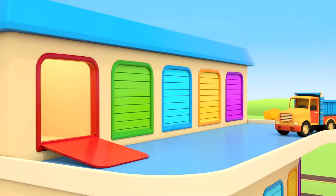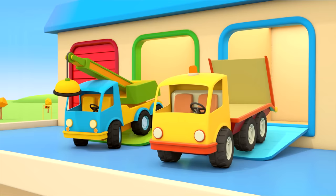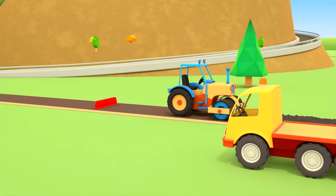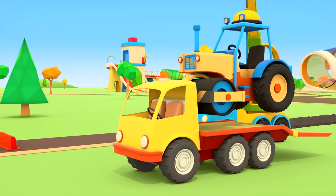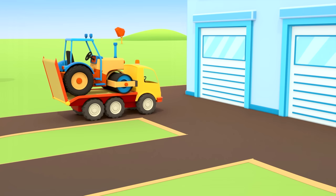Who could help the steamroller? Do you know? The crane truck and tow truck are coming out of the garage. The crane truck is pushing out its arm. Hold on, steamroller. Let's get you onto the platform. Let's go. It's the repair shop. They'll get the rock out from under the steamroller's frame. Then it can get right back to work.